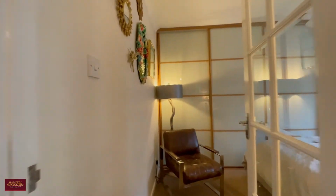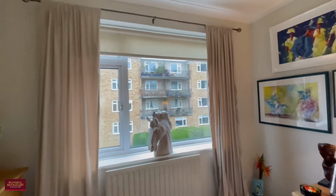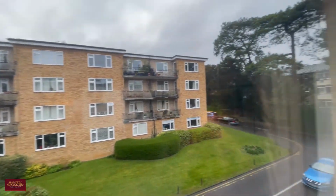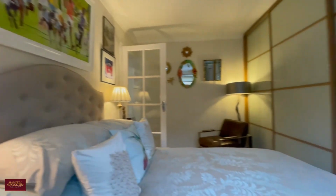And here we've got the second bedroom, which the current owners are currently using as a guest room. However, really handy for those who want to have a home office or study area. Perfect if you want to have a buy-to-let property. You can have two sharers in here as well.